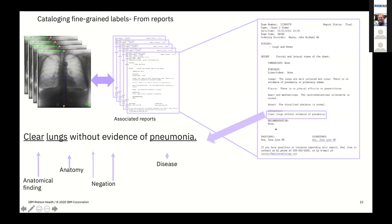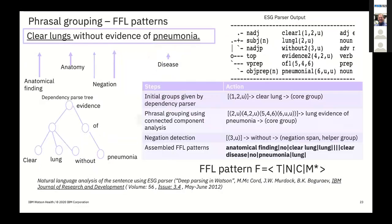If you take a report such as this, which says clear lungs without evidence of pneumonia, we already know from our lexicon that pneumonia is a disease, lung is an anatomy, clear is a description of a finding, and there is also the presence of negation. Utilizing this information and using an English language parser that was adapted for clinical vocabularies, called the ESG parser, which is behind the Watson technology, we were able to create a parse tree for this, and then use a dependency parse tree to group successive core findings and the adjectives and modifiers that describe these findings together to produce findings from a single sentence.